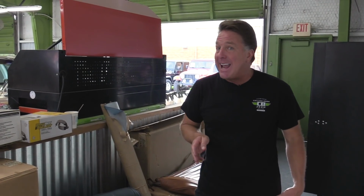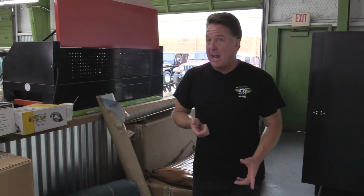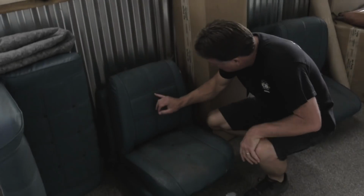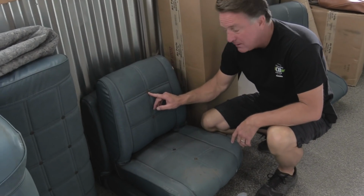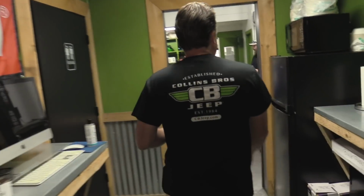Now, the Levi's edition CJs were built from 75 to 78. They did carry on the material after that, but the contract with Levi's ran out. So if you walk up to a Jeep's seat and it actually says Levi Strauss on the button, it has its orange tag, you're going to know that that was made somewhere between 75 and 78. Now, I'm going to walk up front real quick and show you a later model Levi's seat that doesn't say Levi Strauss on the tag.